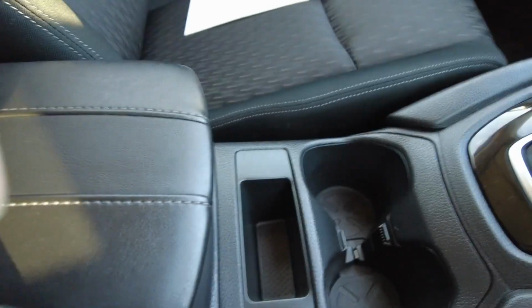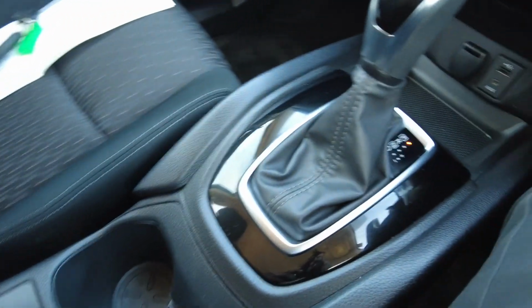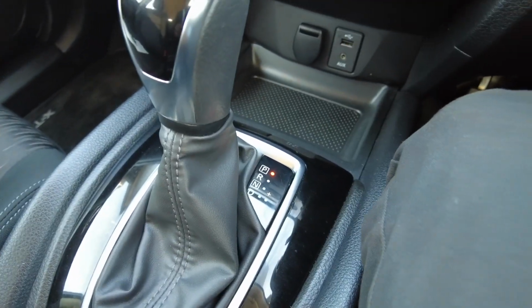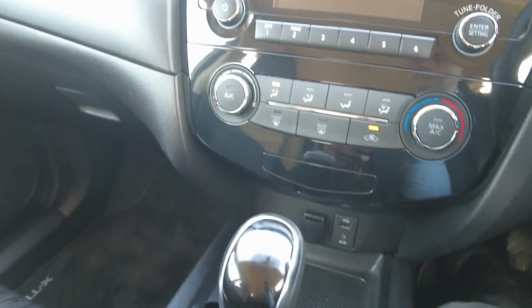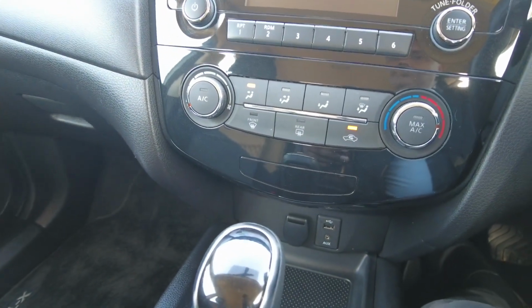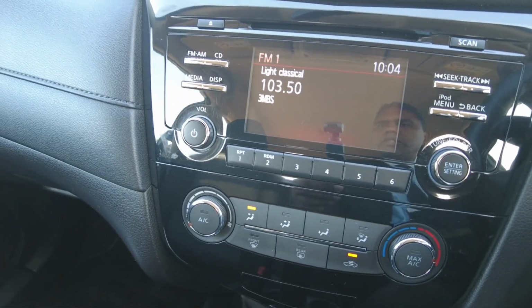Coming on to the center here, you've got your storage compartment as well as two cup holders, and then you've got your USB and 12 volt socket unit. And then up here you've got your air conditioning as well. Really nice controls, very user friendly. And then you've got this beautiful infotainment screen as well.